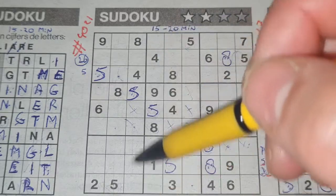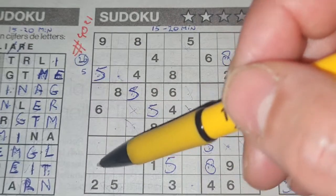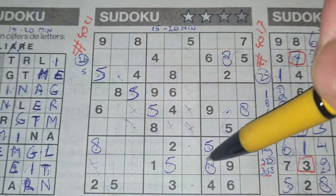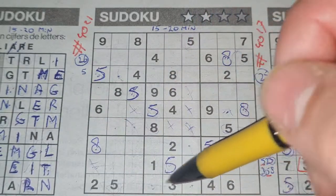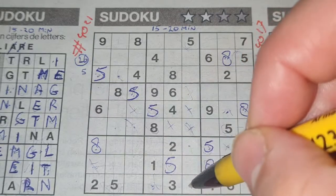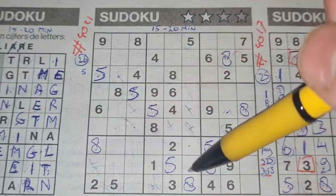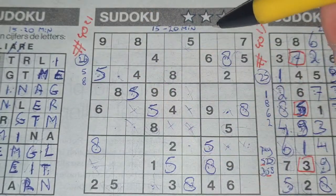And 8 in the third column, 8 in the second column. So in the first column, the only 2 places left for the 8 should be here or there. We see there an 8, no 8 there, 8 should be here. 8 in this row, 8 in the row below. So in the last row, the only 2 places left for the 8 should be here or there. We see there an 8, no 8 there, 8 should be there. And all the 8s are used, I can see. Digit number 2, number 8. Alright.